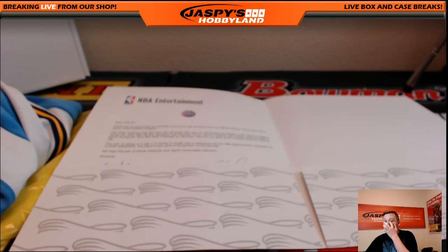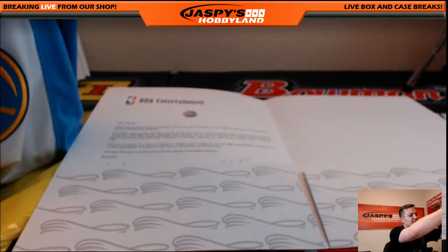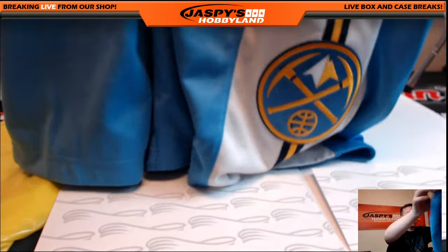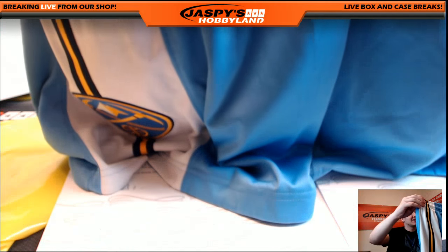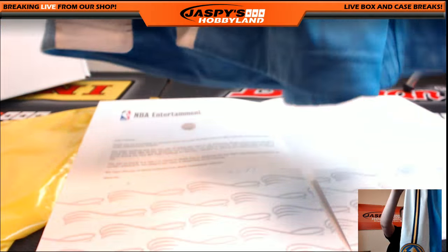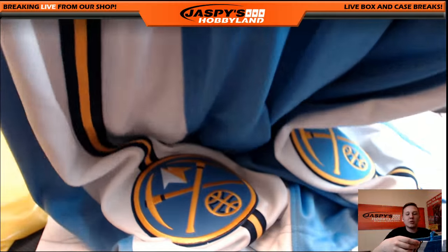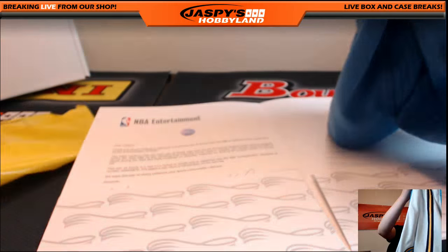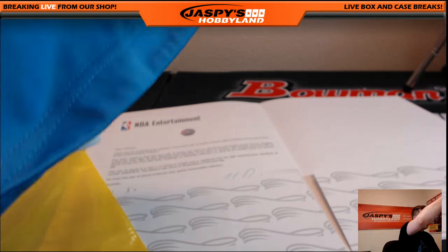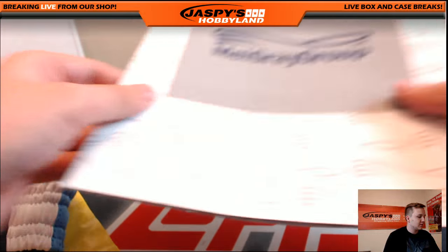Emmanuel Mudiay game used basketball shorts goes out to Cody. Congrats, Cody. No, I will not put these on. I will. I don't think they'll fit you. He's a large plus two. They'll fit me. Dude, these are sweet. Nuggets. You got the Logo Man right there. Make your own Logo Man card. That is sweet. From the All-Star weekend, too. That's really cool.